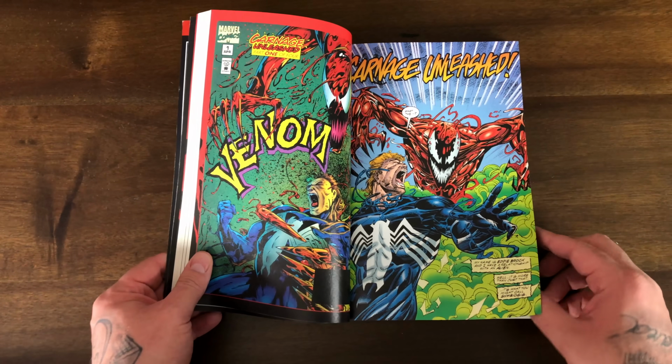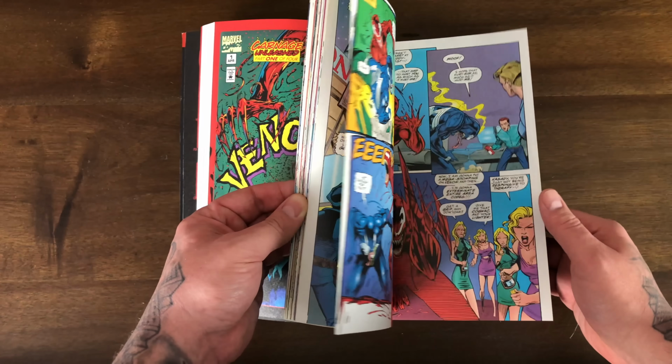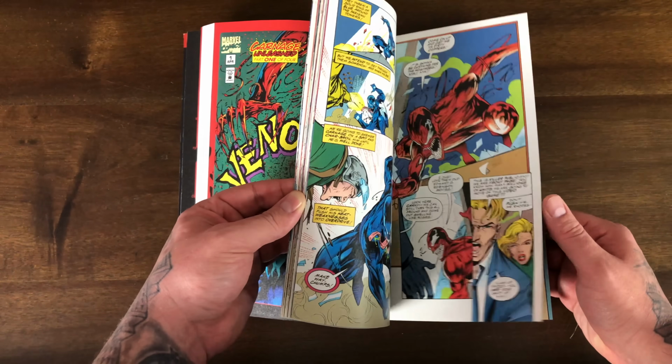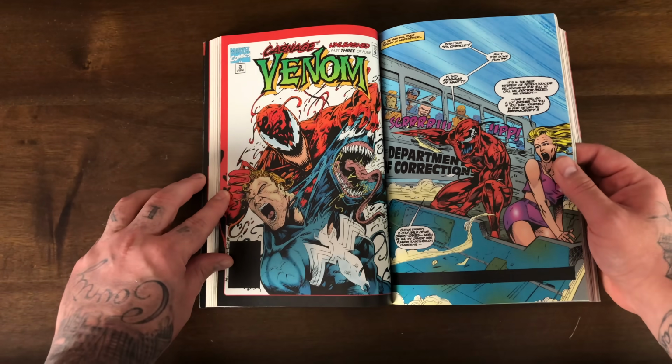So I think it's issue 3 or 4 of Carnage Unleashed, which is like a cheap kind of video game themed series where he lives in the internet, he lives in virtual reality, and he's not getting royalties off this video game or whatever. Yeah, so it's issue 3. That is one of my favorite Venom covers of all time.